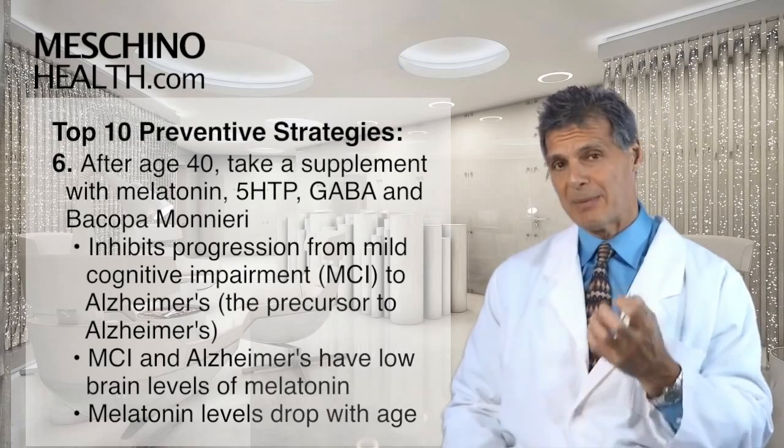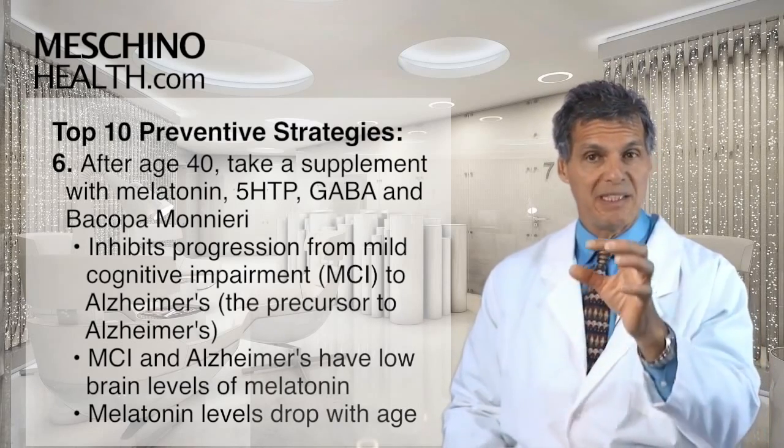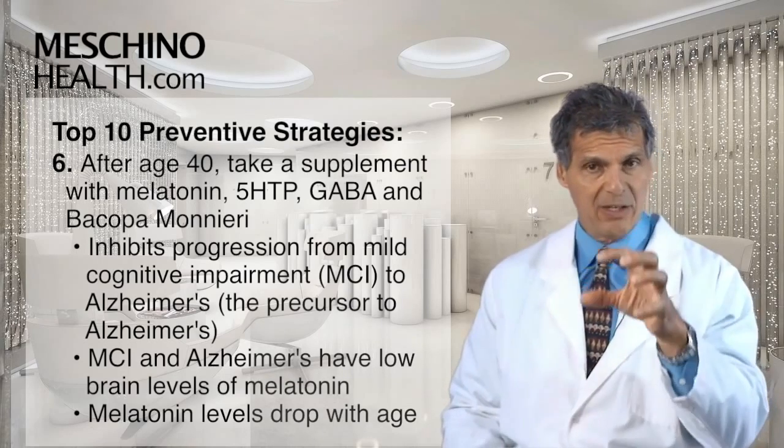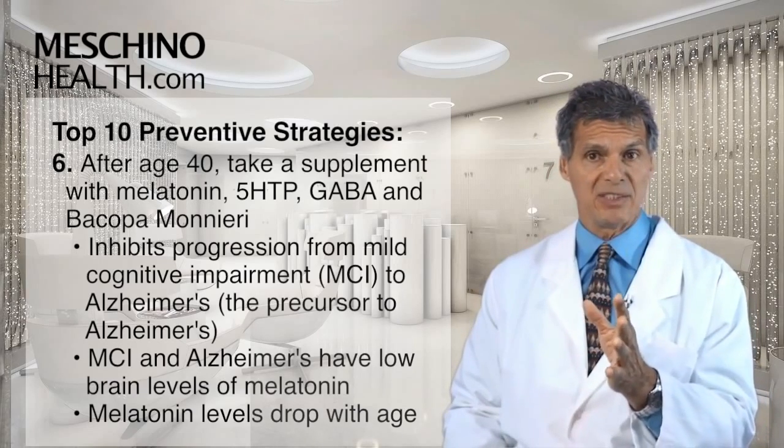So after age 40, I would suggest taking a supplement that has some melatonin with 5-HTP and GABA and Bacopa monnieri. It's all explained in the article below, but that combination is excellent to help you get a good night's sleep if you take the right dosage.